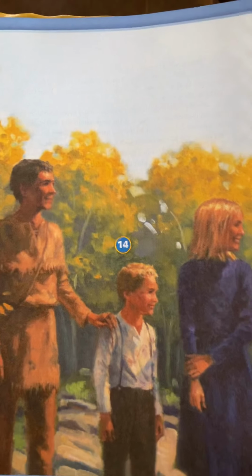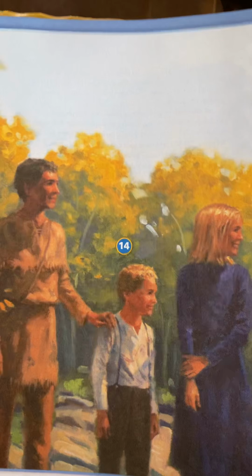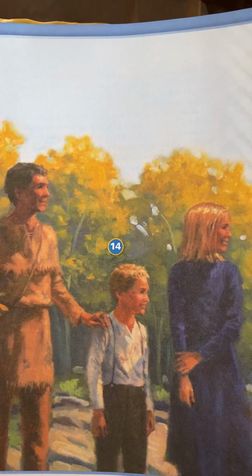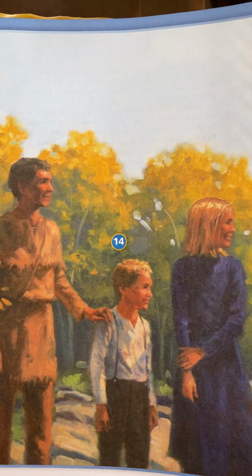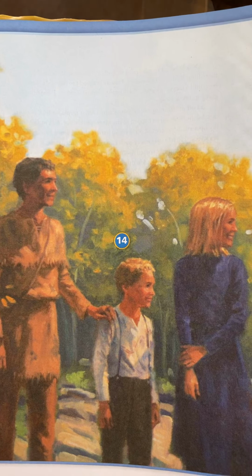And here's the final picture over here that after the storm, the kids get out, and you can kind of get a good feeling. You can kind of see what's in their minds after that story.